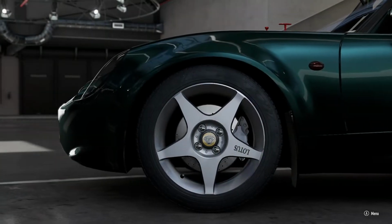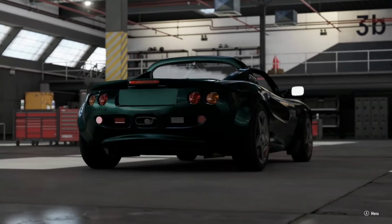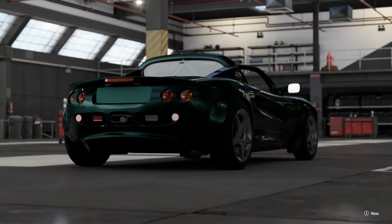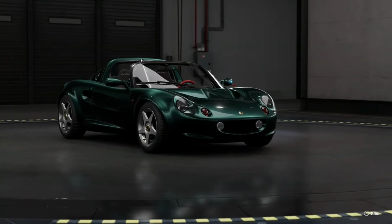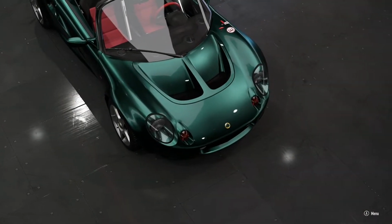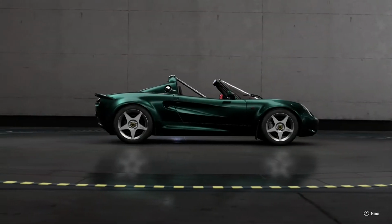Like most Lotuses, it was not very fast. It had a 1.8-liter four-cylinder K-Series engine from Rover, making 118 horsepower. However, as I mentioned, it weighed just 1,600 pounds, which means it could do 0 to 60 in under 6 seconds. We all know Lotuses are not exactly dragster spec.